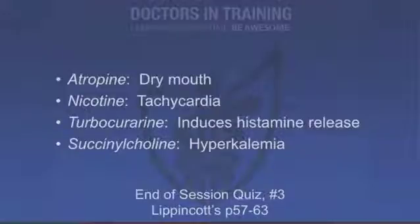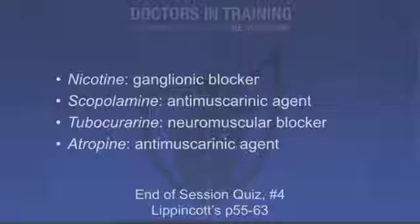Succinylcholine causes hyperkalemia. Next, match the agents below with their mechanisms of action. So nicotine is B, a ganglionic blocker. Scopolamine, A, antimuscarinic agent. Tubocurarine, C, a neuromuscular blocker.